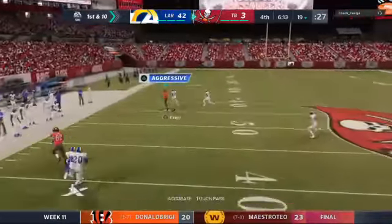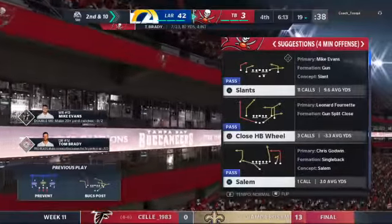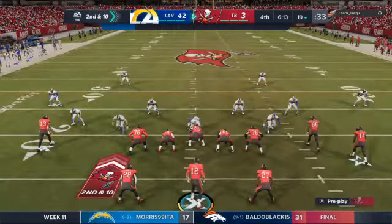Airing this one out for Evans. And that will be incomplete. Would have been a big hitter if they had connected. Instead, it's second down. Brady's incompletion on first down leads to a second and 10.